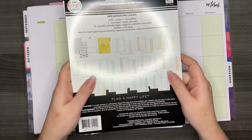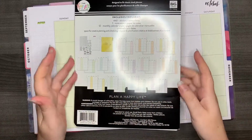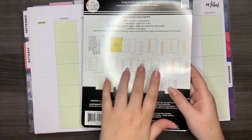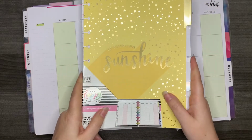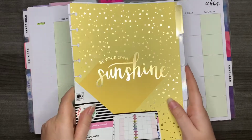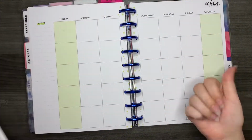I'm not sure if this is still available. I believe last I saw it was still available at the Happy Planner website. I've seen it at my local Hobby Lobby just recently. I know I got these from Joann's when they first came out back in January. So I do have a couple of these that I picked up for the remaining classes of my school, just because they work pretty perfectly.